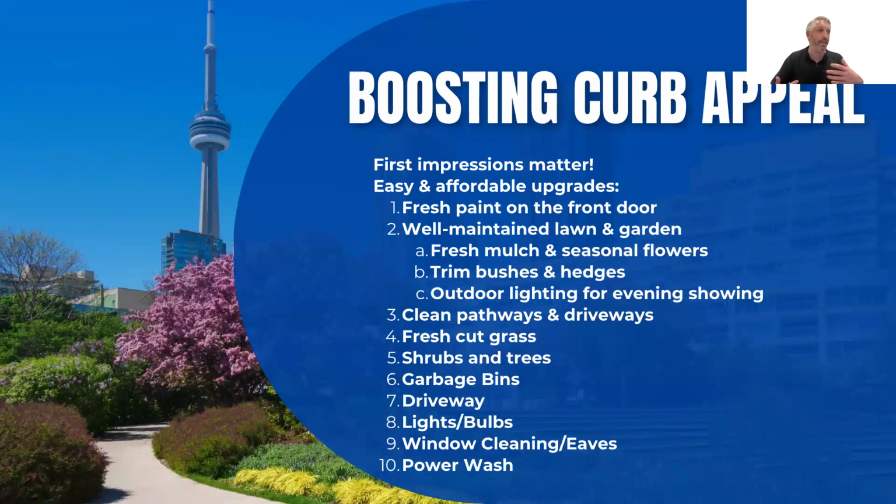So if you have some outdoor lighting, great. I'm not saying go spend hundreds and thousands of dollars on outdoor lighting. If you don't have it, it's okay. Or you can also get some solar powered lights. Now you can get such nice stuff for reasonable cost and put some out along the pathway in the garden bed. It'll just improve the look of the house a little bit.